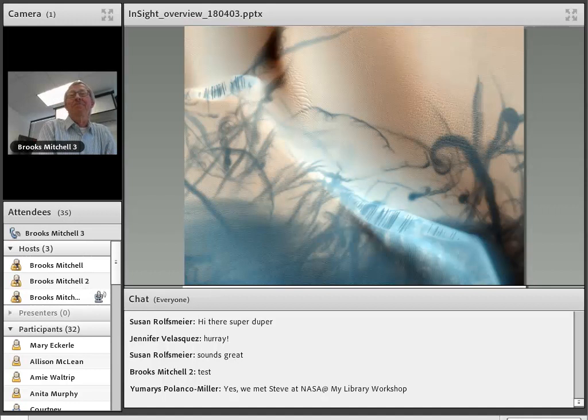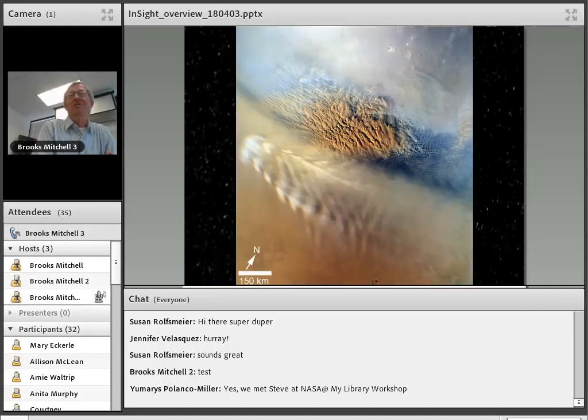And we know from these years of observations that there are dust storms that happen all over the planet. This is a regional dust storm on Mars up near the North Polar Cap. And it's not by any means a small phenomenon. The scale bar in the lower left, that's 150 kilometers, or roughly 100 miles across, and that storm is 3 times that. So it would cover the entire state of Colorado if it was happening here.